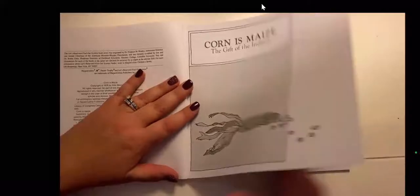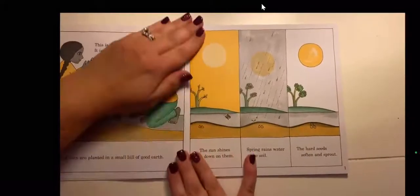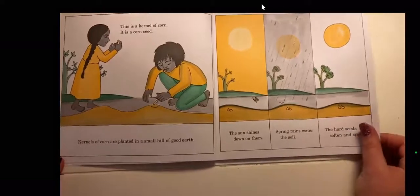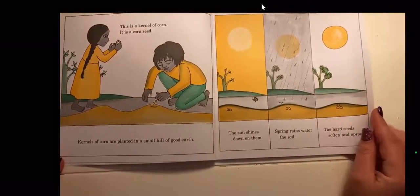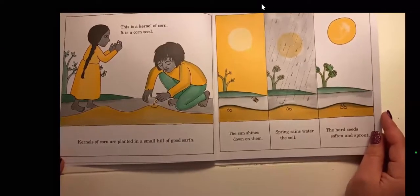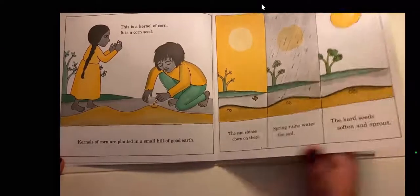Corn is maize. This is a kernel of corn. It is a seed corn. It is a corn seed. Kernels of popcorn are planted in a small hill of good earth. The sun shines down on them. Spring rain waters the soil. The hard seeds soften and sprout.